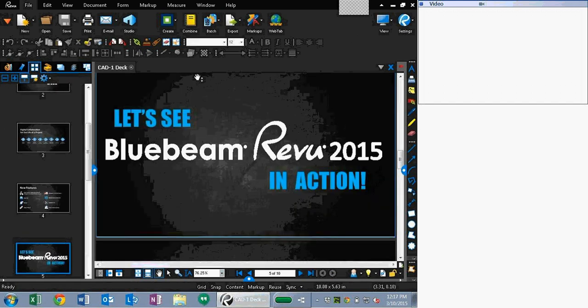Another great feature that we came out with in Revu 2015 is our improvements to sets. Have you ever tried to manage a PDF document that has a lot of pages? Having a large multi-page PDF can make the file cumbersome to work with, since that file can be very big. Sets helps to remedy that problem by allowing you to view multiple individual files as if they were one large document, while also maintaining the lightness and flexibility of having individual files.